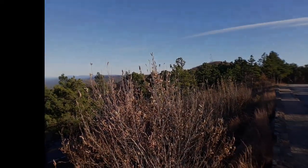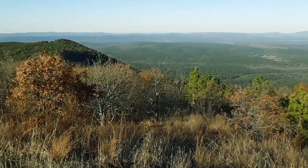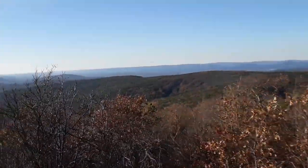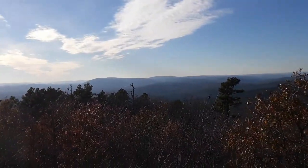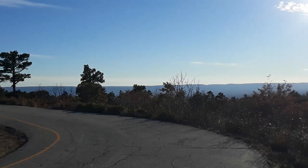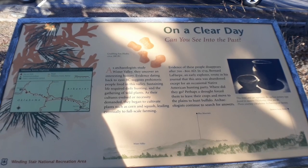All right, let me go to the other side and get some more video. I'll be right back. All right, so I'm at the same vista, just at a different location on it. Really, really pretty down in here. Absolutely amazing. So beautiful. Basically just a giant panorama, this one here. Alright, I'll leave this here for just a minute.